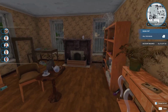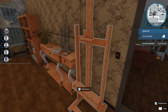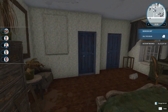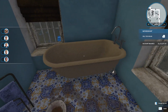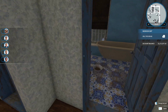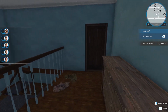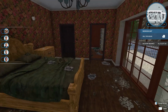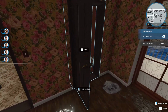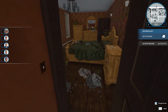Over here, we've got a pretty nice little art studio type room. This will probably become a bedroom. And then over here, we've got another big bedroom with a bathroom and a walk-in closet. Might change that to just be a bathroom. Make this the master bedroom, give it a giant bathroom attached to it. And then over here, we've got... Okay, this is definitely more of the master bedroom, I think. Here we got a nice walk-in closet, and here a fairly good-sized bathroom.